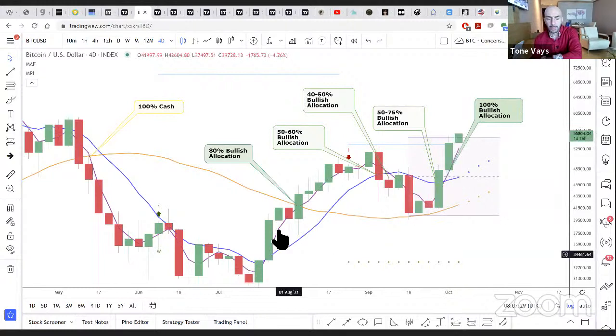Now, this entire run, since we rallied off of 30, there should have been a bullish allocation at every point, getting as low as 40% on my charts. And right here, I really should have gone lower, but I went against technicals a little bit because all the other factors were just too strong.